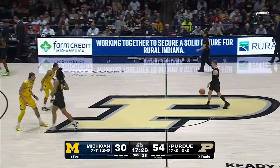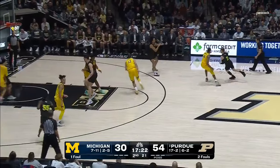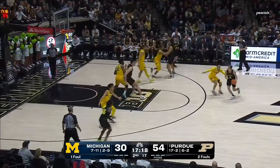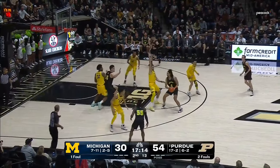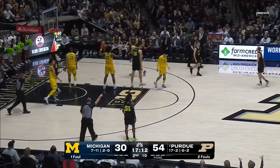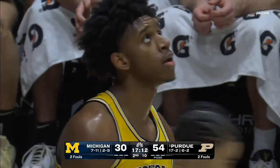See what Purdue can do. They're feeding Edey early. Just 6 points in the first half, and now Edey already with five in the first 2.5 minutes of the second half. Jones looking for him. Reed with a nice job being physical. They do get it to him. Edey in the paint is fouled. And Reed may have just picked up his fourth.